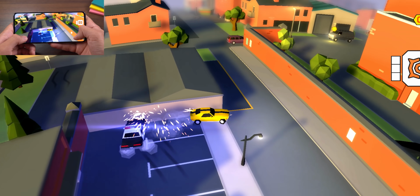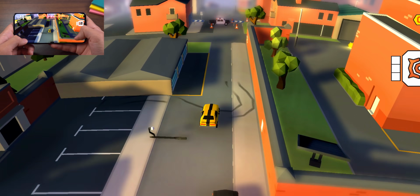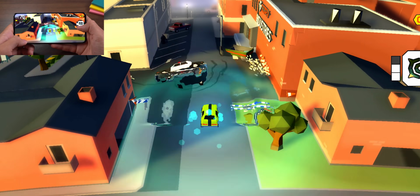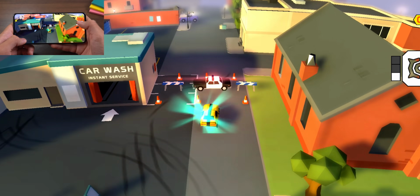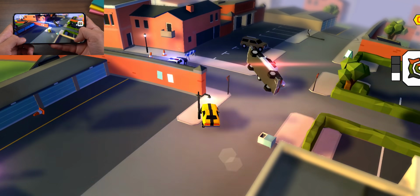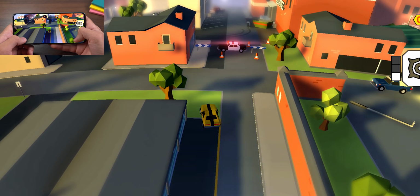In the first title, you got to race through a single course and complete different levels while being chased by the cops. In the second version, you're just free roaming around a city while also getting chased by the cops. But instead of crossing a finish line, your goal is just to survive as long as possible while also collecting coins so that you can unlock different vehicles later on.